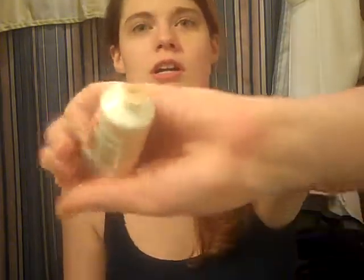And it looks dark. It really does. But that's just what it looks like when it dries. I don't know. When I rub it in, it looks really nice. And like I said, I'm pale. I'm mostly Irish. My last name is Finley.